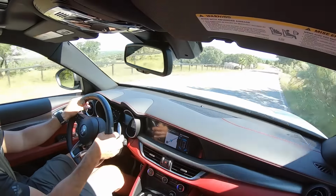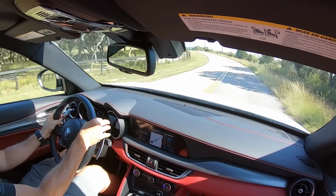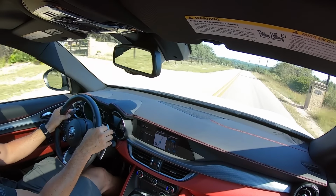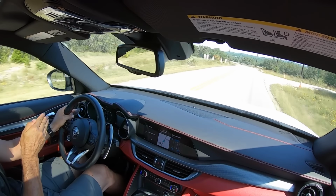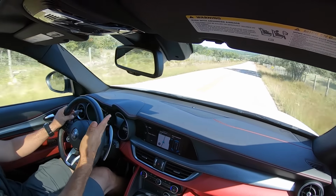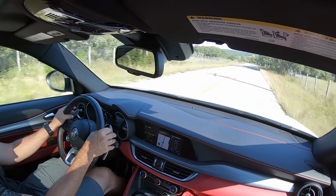But as we go down this nice twisty road here, having it in manual mode, you're able to keep it in the sweet spot of that 2-liter inline-4 turbocharged engine. So as you are trailing out, you can get on throttle, and she really pulls. And like I said, the power management getting to the ground is very, very effortless and very smooth.